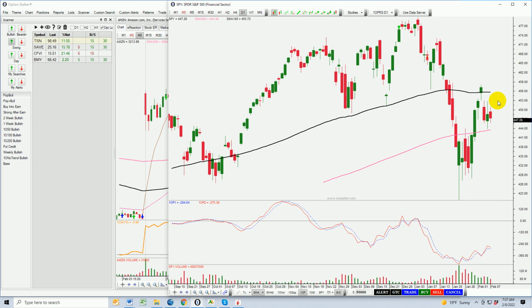Now, the one thing that we do have pending is an FOMC statement in March. So we've got about another 5 weeks before that happens. Everybody is expecting a rate hike. We can expect lots of choppy movement between these two moving averages, the 100-day and the 200-day, while we wait. Up one day, down the next. Up one day, down the next.